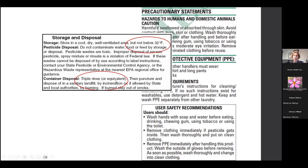The equivalent would be, it's nearly empty. I'm going to add a little bit of water to it, shake it up, and spray it on that same plant, right? And I do that, oh, sorry, bumped my microphone, 3 times, and that is going to be the equivalent of triple rinsing it. Now I can just throw it in the trash. I don't have to take it anywhere special.